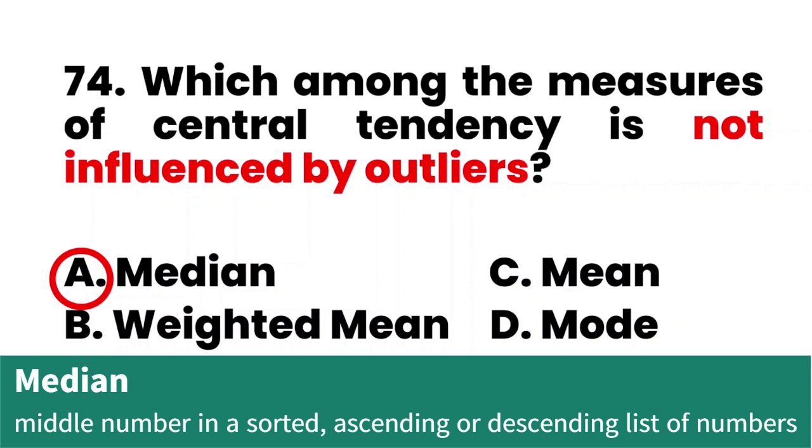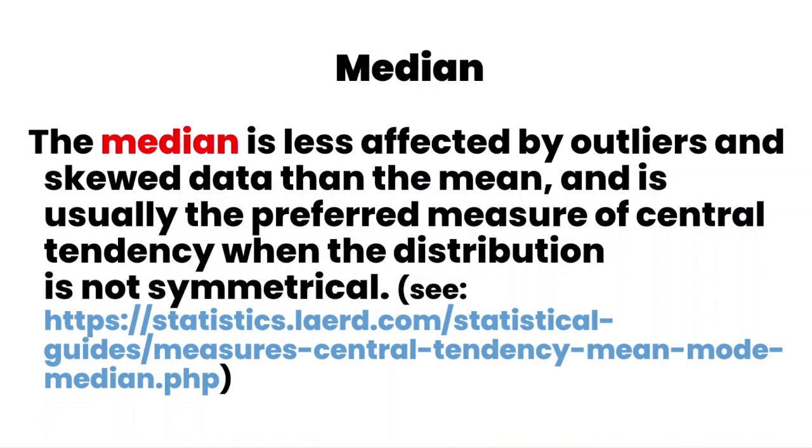So, it's the median. The median, according to statistics.ler.com, is less affected by outliers and skewed data than the mean. Among the three measurements of central tendency, di ba? Ang mean ang pinakamadaling naapektuhan ng mga outliers. And kapag ang situation is may mga outlier, tapos skewed masyado yung data, most of the time, ang better na magre-represent ng gitna, kasi pag sinabing central tendency, gitna ang minemeasure natin. So, ang best na gagamitin to represent the middle o gitna is the median. It's the preferred measure of central tendency when the distribution is not symmetrical, may mga outliers, at saka napaka-skewed ng data.